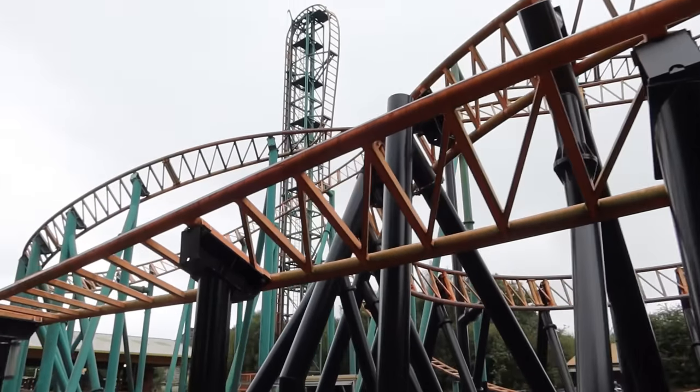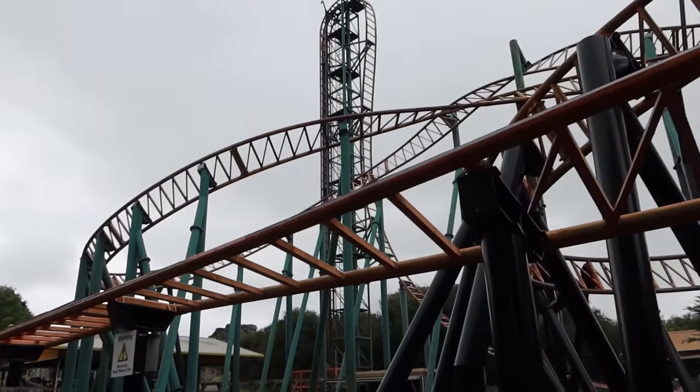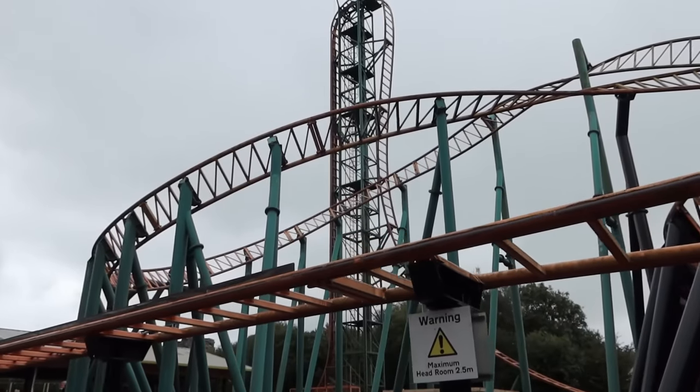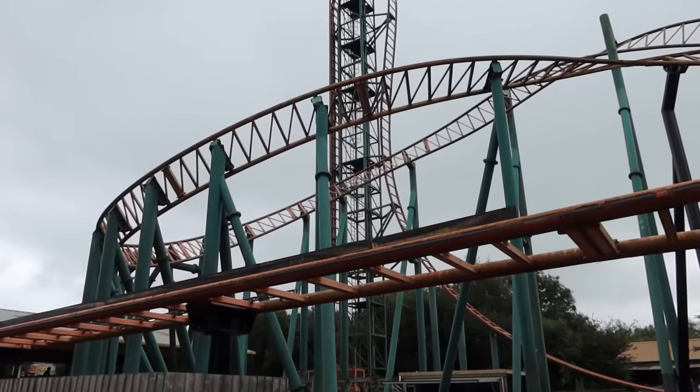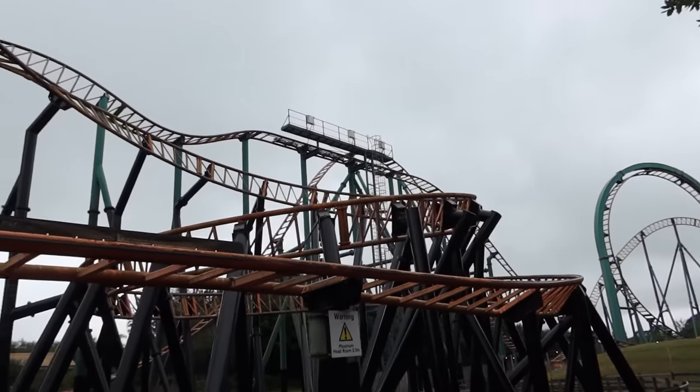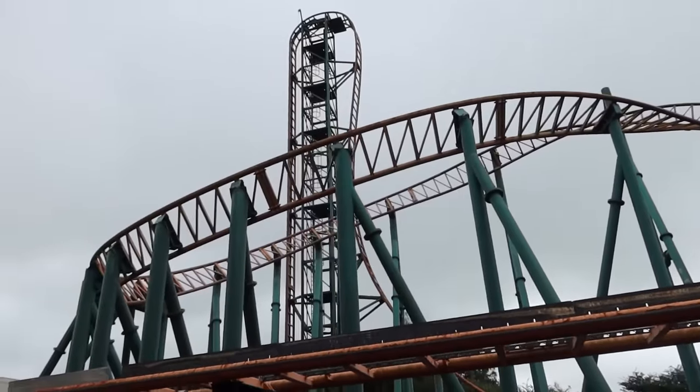A little bit on the short side, but you know what? It's my favourite Eurofighter in the UK. I think it's brilliant. Massive first drop, and also along with that, the intensity of that airtime hill, proper ejector, and then of course the helix down here as well is brilliant. But yeah, two inversions on here. Let's go and ride on Speed.